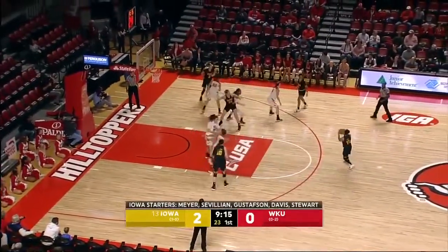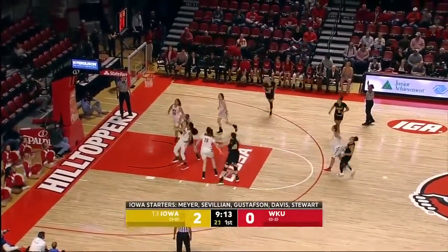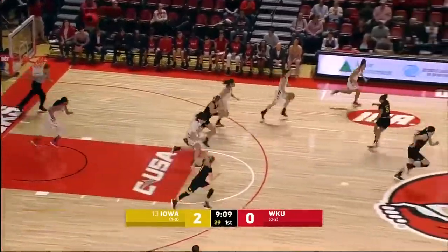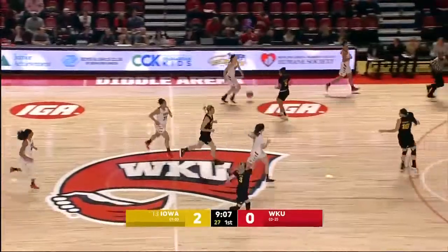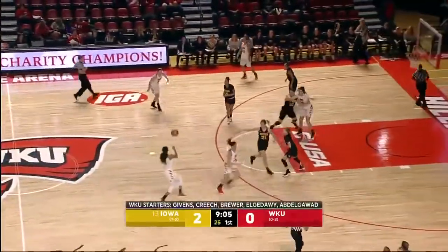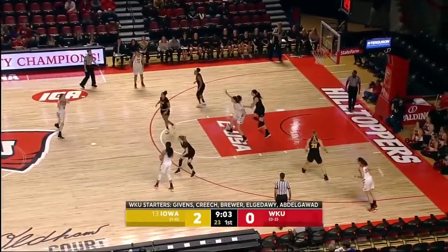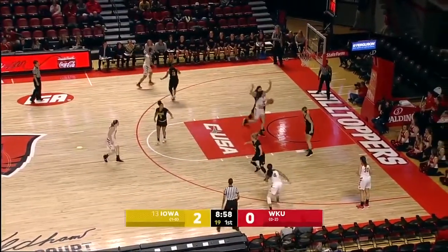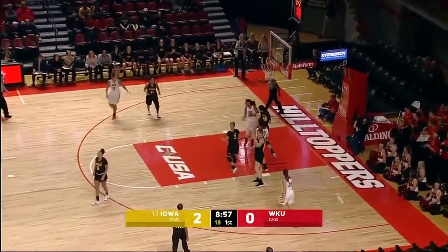Opening minute of play here from the EA Diddle Arena. Three-pointer by the guard out front comes off the front of the rim, and Whitney Creech has it for the Lady Toppers coming the other way. That was Tania Davis with a missed three-pointer. Givens thought about the three again. They look inside. There's Eljadawi, and that's what she does very well.